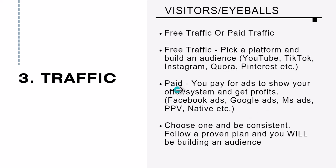And then there is paid traffic, right? You pay for ads to show your offer or system that you created and get profits. Okay, Facebook ads, Google ads, Microsoft ads, PPV, pay-per-view ads, native ads. There's all sorts of ads, all sorts of media buying platforms that you can get traffic from.